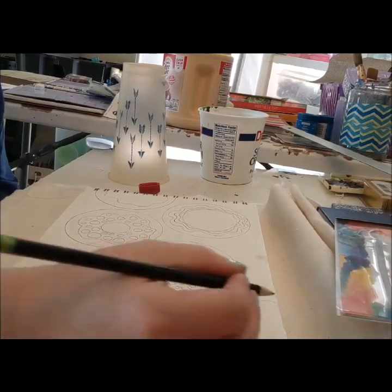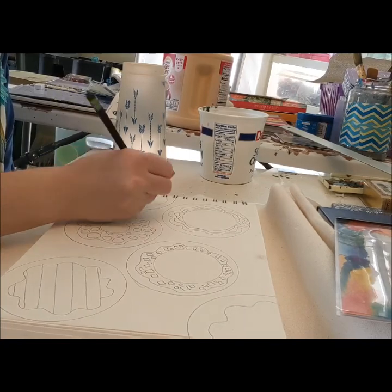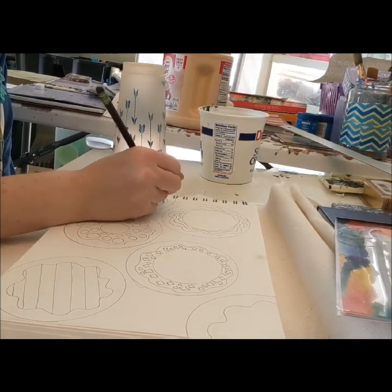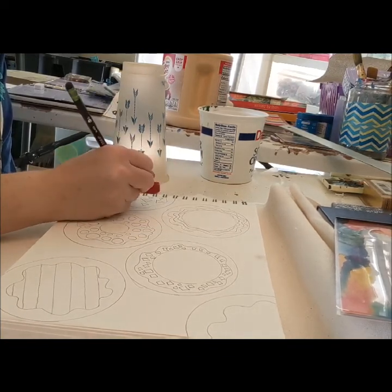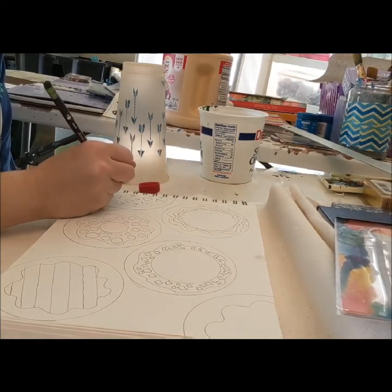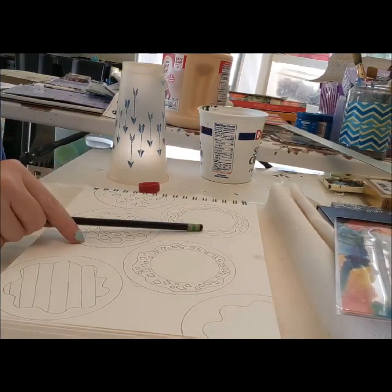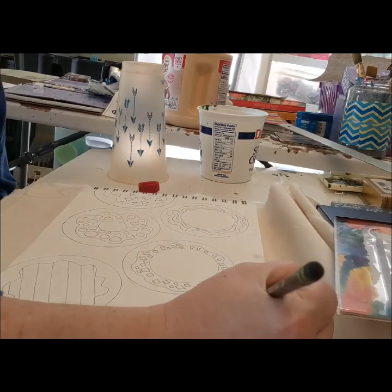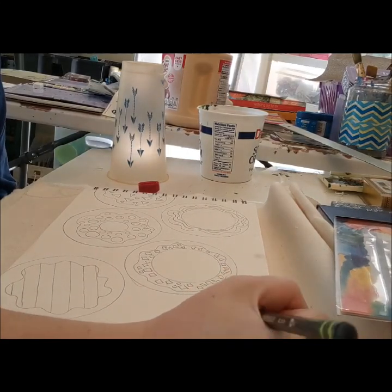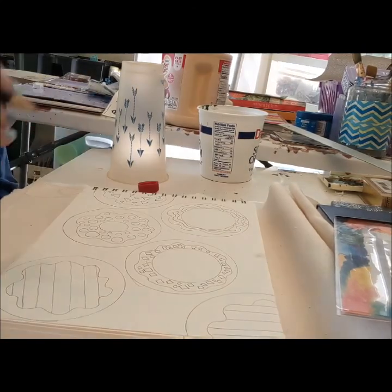So I haven't done triangles yet, so I'm going to put triangles. I think I'm going to put them on the inside of this one. Just something different. Alright, so I've used circles, I've used squares, I've used triangles, I used a repeated wavy line, I have stripes over here that are horizontal. Let's do vertical stripes because we haven't done vertical stripes yet. Remember, vertical is up and down, and horizontal is side to side.